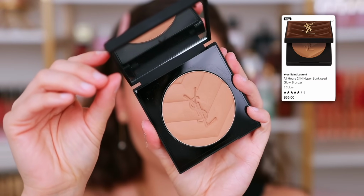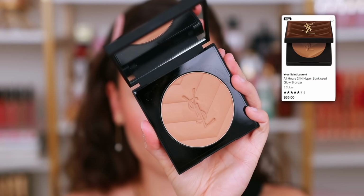Now to set my liquid bronzer, which doesn't feel really too wet, but I like to have a powder in the summer because right around my hairline is where I get sweaty. YSL just launched the craziest priced bronzer, but it's so silky and good. So purchase at your own risk, but I wouldn't regret spending $60 on this, but I'm also crazy. So this is the All Hours Hyper Bronze. I'm going to use the shade 02.